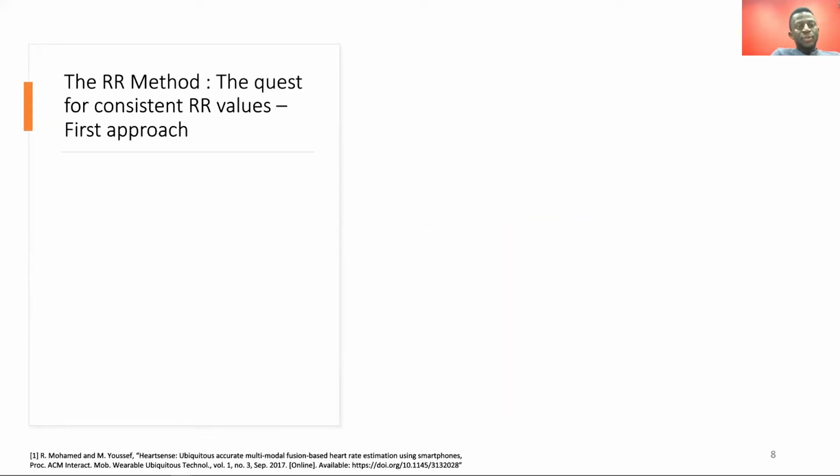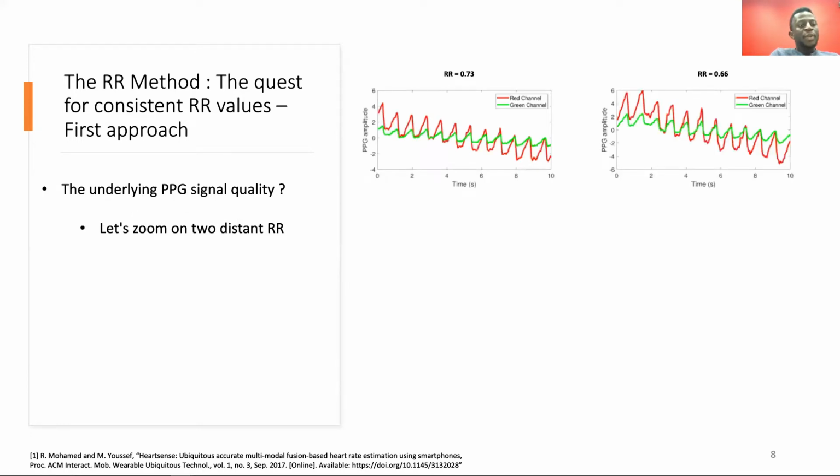One approach that can be used to get consistent RR is to say that if we have a bad RR, it may be because the underlying PPG signal is very noisy. In order to investigate this point, we will consider 2 RR that are quite distant from the previous data, as well as the underlying PPG signals. To evaluate the quality of the PPG signal, we will use the QQ metric introduced in a previous work. It quantifies how well the signal conforms to a sinusoidal signal of the same frequency corresponding to the heartbeat. In other words, the closer to 1 it is, the better the signal quality.